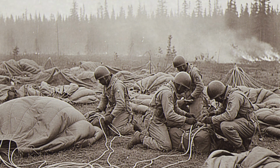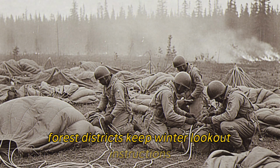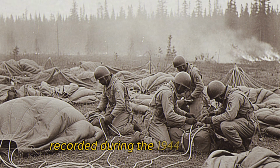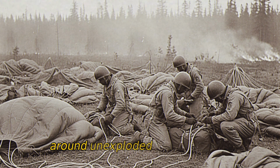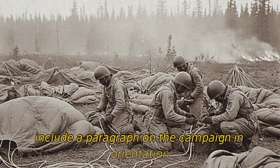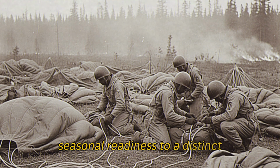At the level of local memory, the episode persisted in small artifacts and practices. County archives retain photographs in which a boot toe and a ruler provide scale next to warped valves and ring segments. Forest districts keep winter lookout instructions that include a brief note on historical off-season fire sources. Utility maintenance manuals carry sidebars on unusual line faults recorded during the 1944-45 winter, folded into a broader culture of redundancy and fault isolation. School curricula reference the case when teaching hazard recognition around unexploded military debris. Volunteer fire organizations occasionally include a paragraph on the campaign in orientation materials, not because a recurrence is expected, but because the story links seasonal readiness to a distinct historical cause.